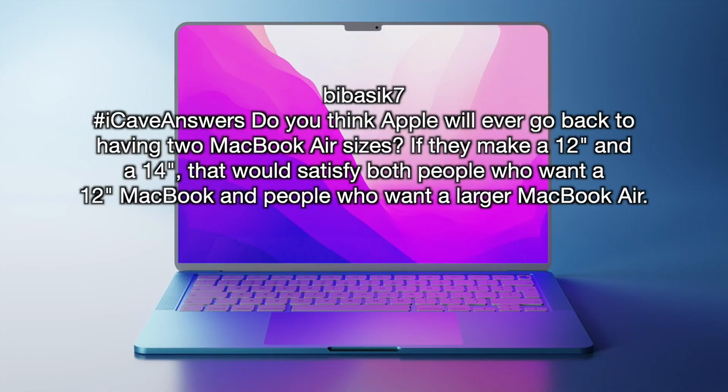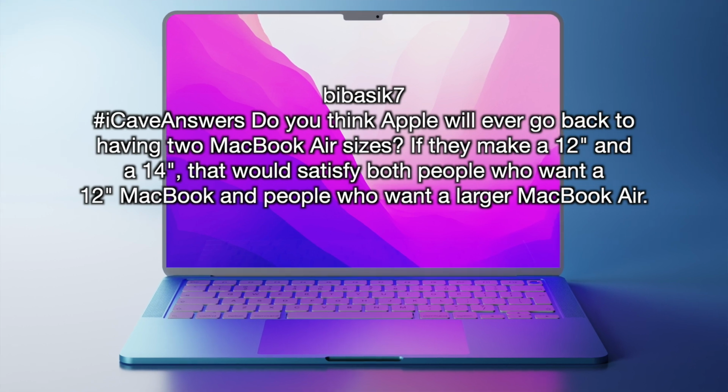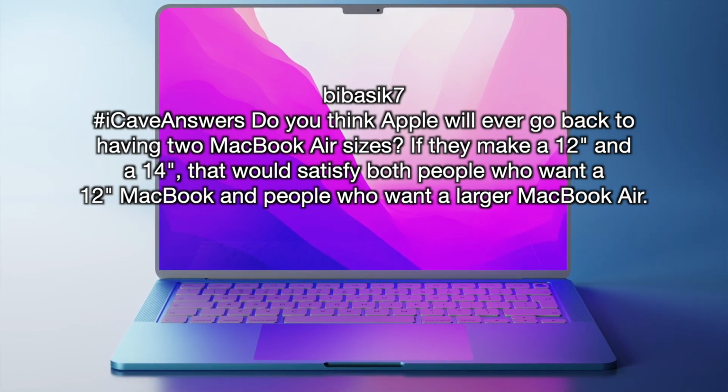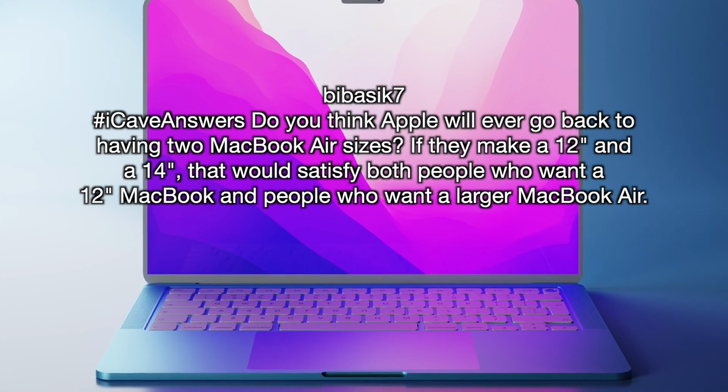Bibasic7 asks, do you think Apple will ever go back to having two MacBook Air sizes? If they make a 12-inch and a 14-inch, that would satisfy people who both want a 12-inch MacBook back and a larger MacBook Air. I honestly don't know. I think the MacBook Air as a 13-inch, as kind of a vanilla, this is the size you get, works pretty well. I know my audience massively want to have a 15-inch version, but I just don't know if Apple wants to do it. I don't know if there's enough of a market for it.